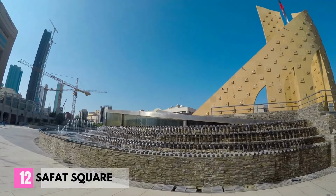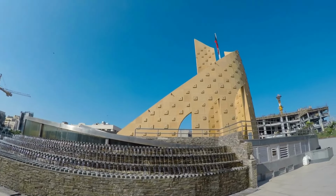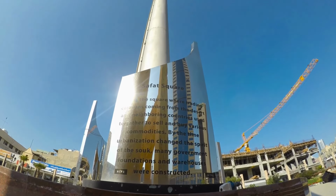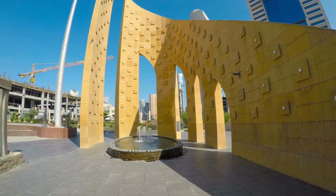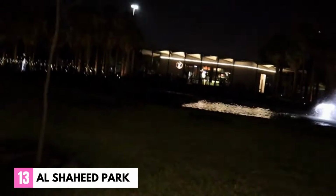Number 12. SAFAT Square. The famous SAFAT Square, situated on Ahmad al-Jaber Street in the midst of Kuwait City, was once a bustling hub for traders and business people. Today, it is a significant cultural site in Kuwait, with an open tunnel that encircles the marketplace and a striking fountain at its center that links the square to various souvenir shops. No details are left out when describing this historical commercial center.